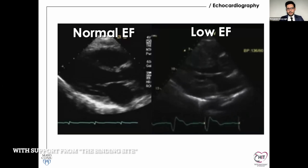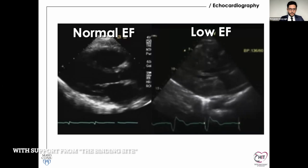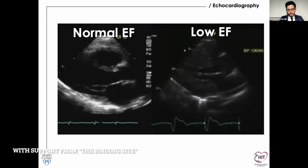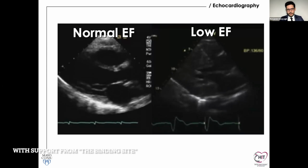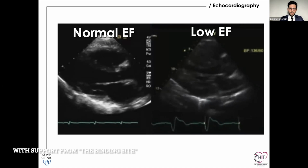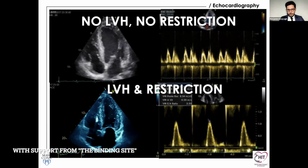is not that easy, because here you see two patients with cardiac amyloidosis. The patient on the left has a normal EF and no thick LV. The patient on the right has a more advanced disease with a low EF and a very thick LV. So when we are at the early stage of the disease, we don't necessarily have LV hypertrophy, and we don't have any restriction. When we are at an advanced stage of the disease, we have LV hypertrophy, and we have a high degree of restriction.